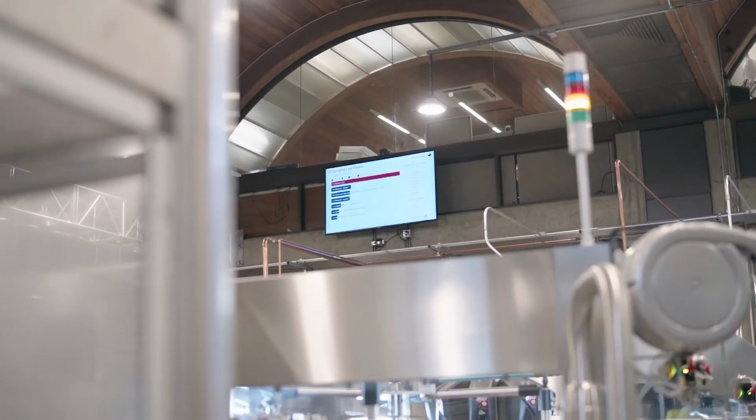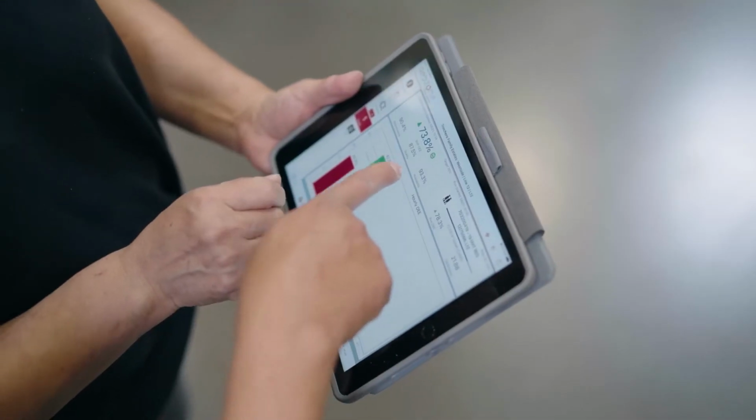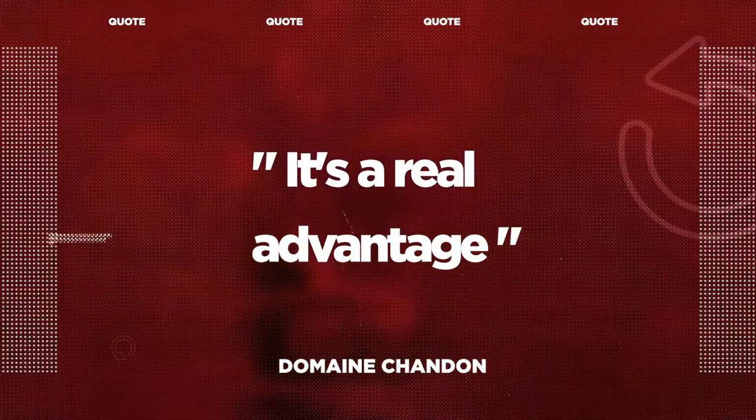And people are willing to share information now because they know that something's being done with it. Actually, there's some TVs out there so they can walk by and they can see how the lines ran for the day. It's kind of like a little map of where they need to go. So from a productivity point of view, it's a real advantage.